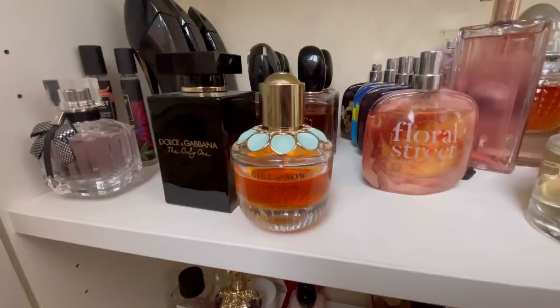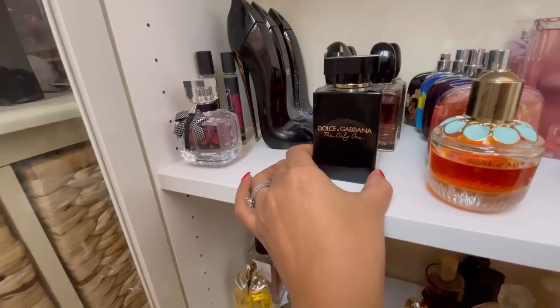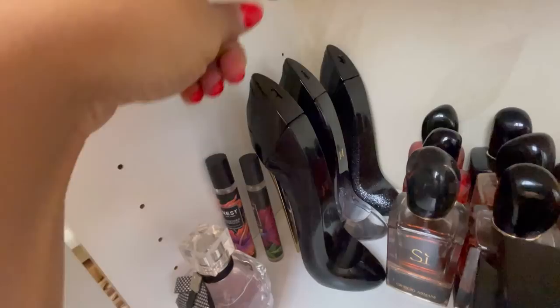And then we have Girl of Now, which is a beautiful, warm, nutty scent. All of my Sì's from Giorgio Armani. Over here we have The Only One from Dolce & Gabbana. Really beautiful scent. I've worn a ton of it. Of course, my Carolina Herrera Good Girls. I have the original, Lingerie, and I forget which flanker this one is, the sparkly shoe. I'm probably not going to keep it. My favorites are just the original and Lingerie. I don't need all the other flankers, to be honest.